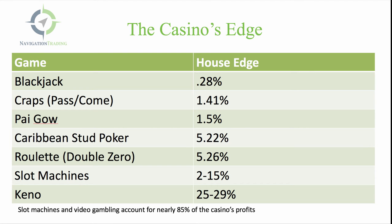Let's take a look at some of the most popular games in a casino and the edge that they have. If you look at blackjack, they've got about a 0.28% edge. So it's known as the smallest house edge of any game, typically. Craps, if you're playing the pass or the come line, it's about a 1.41% house edge to the casino. Pai Gow, 1.5%. Caribbean stud poker jumps up to 5.22%. If you play roulette, where it has the double green or the double zeros, the house has a 5.26% edge.